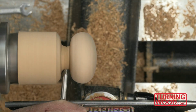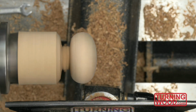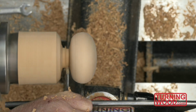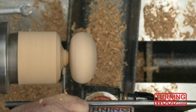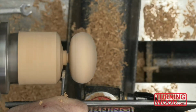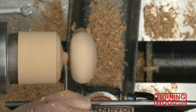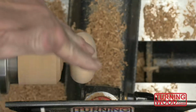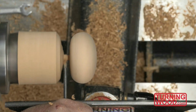Okay, we'll go back to this one. This is a thin tool, so it's not really meant for this. So if I take my thicker parting tool and go in at an angle, now understand that the parting tool is straight across. So you could take a parting tool that has a slight angle to it, and it would cut a little bit different if you want to dedicate a parting tool to that kind of thing.